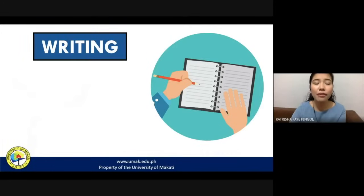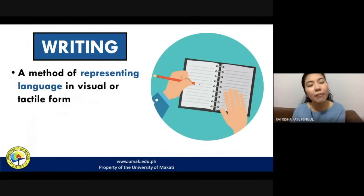All right, now let's go over to writing. When we write, it's simply a method of representing language in a visual or tactile form. When we say visual, it's something that we can see, and when we say tactile, it's something that we can touch, we can hold. Writing is mainly composed of writing symbols, that means letters. Writing lines, letters, and then forming words from those letters, and then eventually moving on to sentences and longer essays.